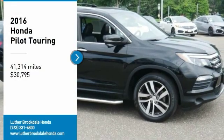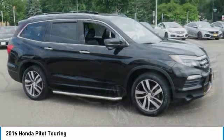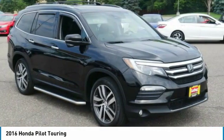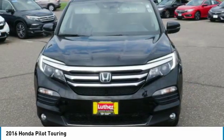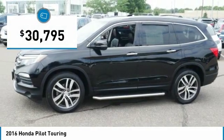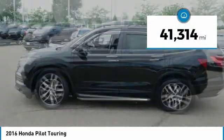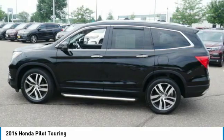Test drive the 2016 Pilot. Optimal utility, indulgent interior, powerful performer. You'll be ready for almost anything in the Honda Pilot, and it is priced below $35,000. This vehicle has less than 45,000 miles. Here are some of this vehicle's great options.